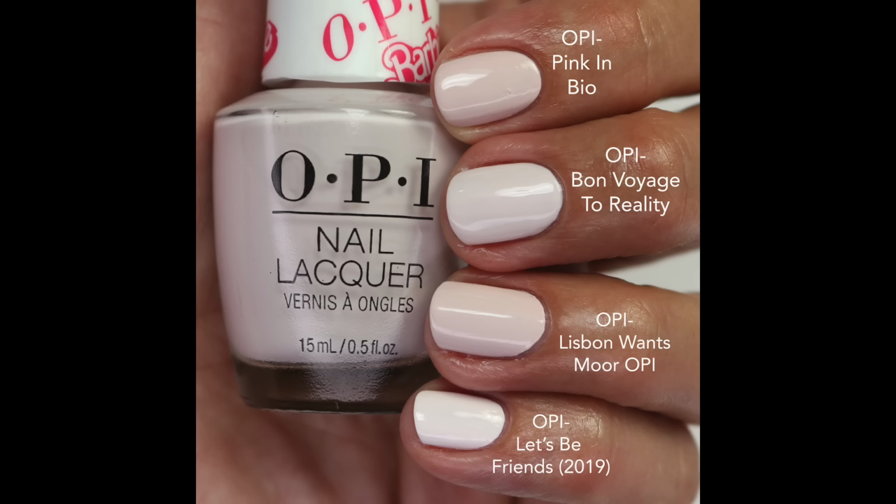I decided to just do OPI comparisons on this just because it's so close. I'm sure it's close to a lot of different Essie shades too, but I just chose to do the OPI shades. So I compared it to Pink and Bio, and that one has more mauve and beige undertones, and I really think you can see that in the picture swatch that I did. And then Lisbon Wants More OPI is slightly more pinky beige as well. So I feel like Bon Voyage to Reality is a little bit lighter, so it's even a lighter white with just a hint of pink, more than Lisbon Wants More OPI and also Pink and Bio as well, so hopefully you can see that.